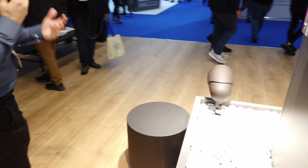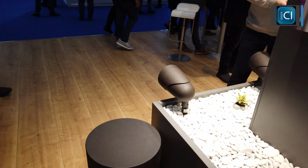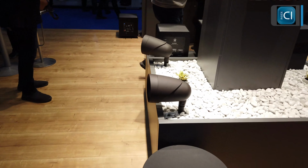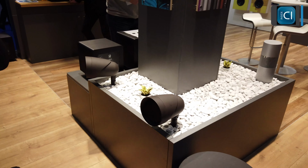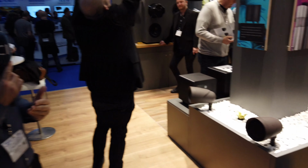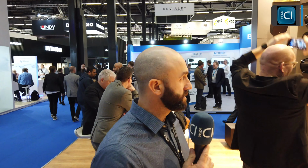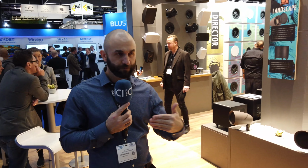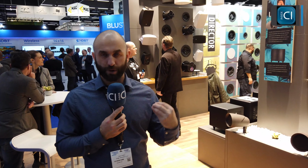Brand new this year, we are partnering with a brand called Ambisonic. They do very high-end outdoor and professional products. And the core technology of Ambisonic is they have ribbon tweeters on their outdoor area. Now, ribbon tweeters are great because the sound waves travel in a flatter manner, which means you lose less sound pressure as you move away from the speakers.